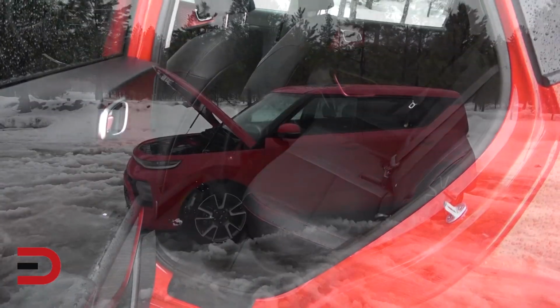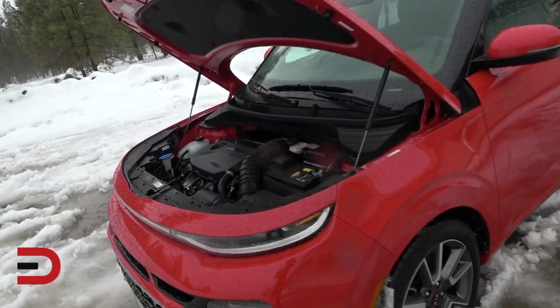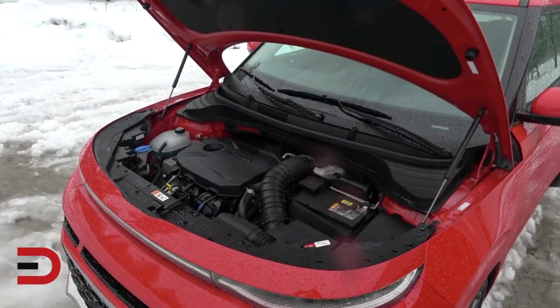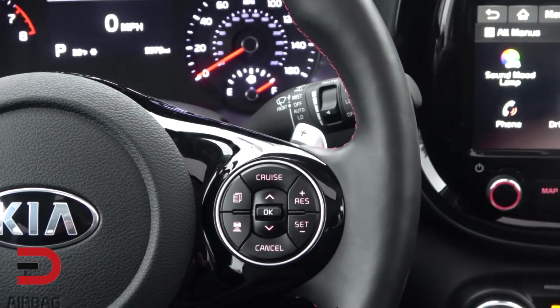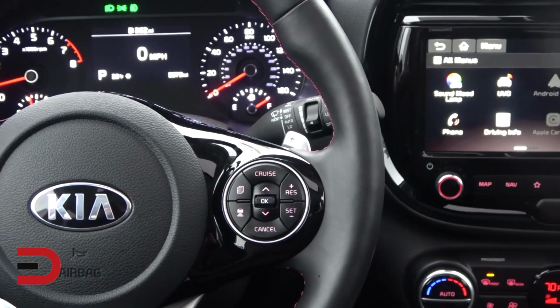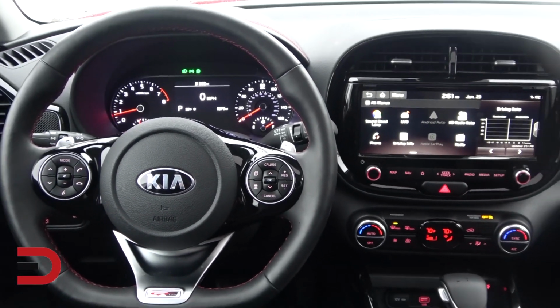Now that GT line Turbo features a number of elements that make it very attractive, including that 1.6-liter turbo engine with a 7-speed dual clutch transmission. There's also forward collision avoidance, blind spot collision warning, rear cross traffic collision, smart cruise control. We have that 10.25-inch navigation display.